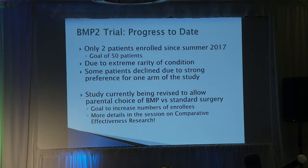So because of the very slow recruitment, we're revising this study to allow what's called parental choice. We'll be talking some more about this in the next little session, but we're allowing the parents to choose whether they want their child to go on the BMP arm or the control arm of the study, or whether they want to just be randomized. And we think that will significantly increase the number of patients that we can get in the study.